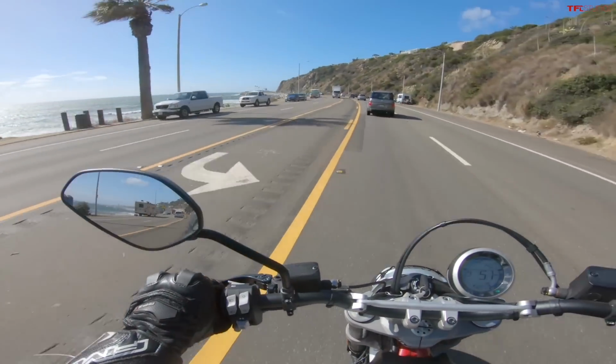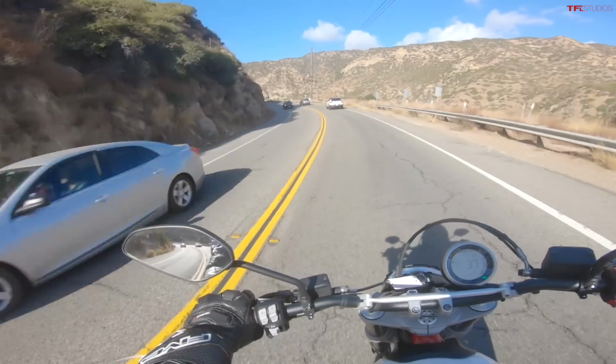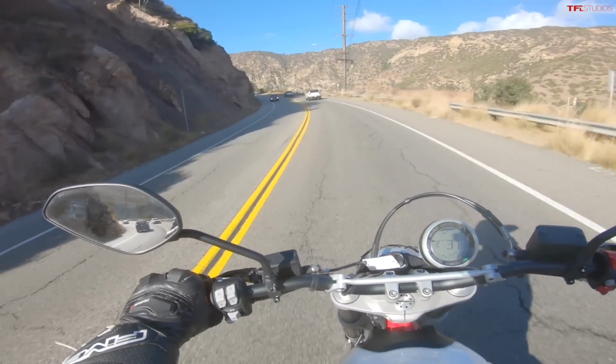I don't know if I could ever get tired of riding here in California. I'm pretty jealous of you guys because they ride here all year long.